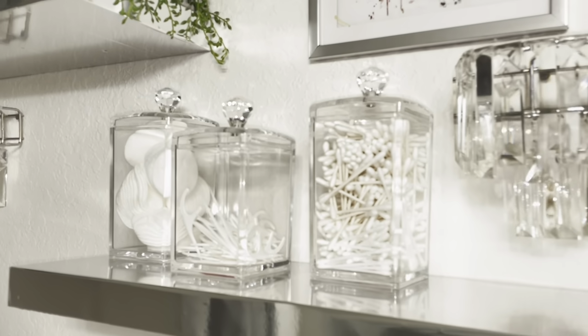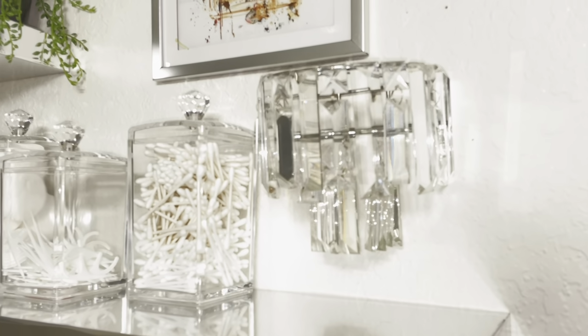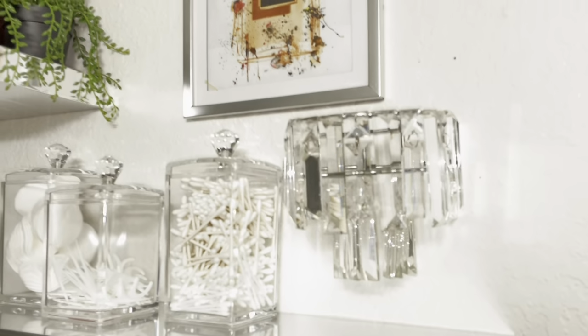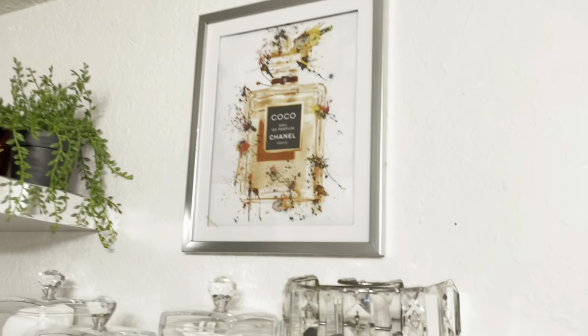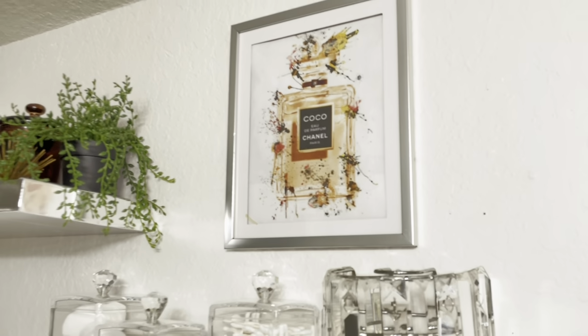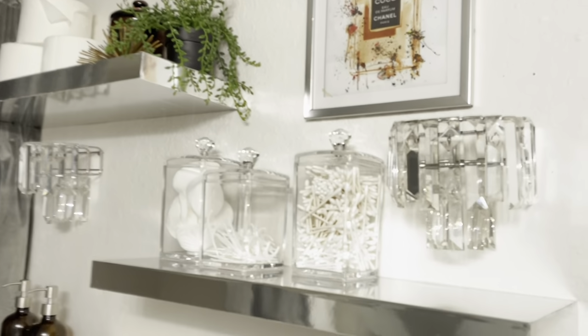On top of this shelf here, I just have some canisters that I use to see what I have in them. Then I have this DIY chandelier sconce here that I made myself, that is a printable that I print out. Girl, those are holes that I need to patch up. Oh, child. Okay, I'm gonna get to it. But anyways, yeah, that's all that I have up here.